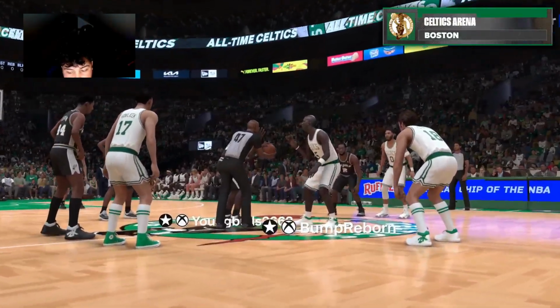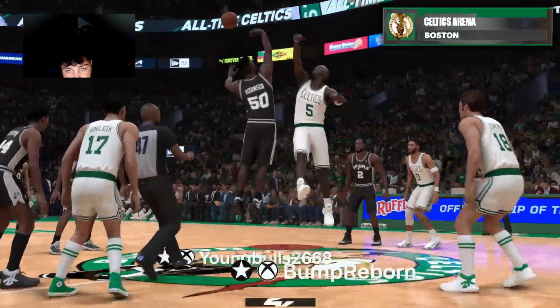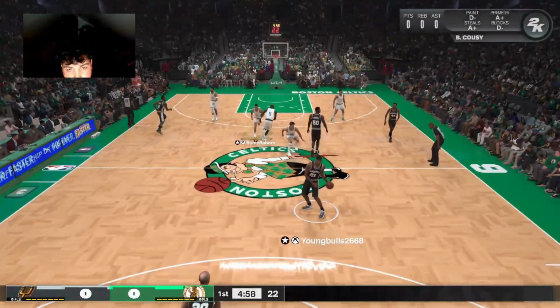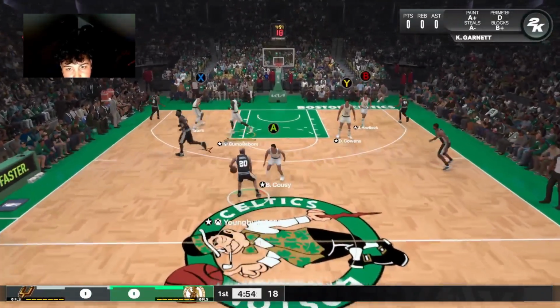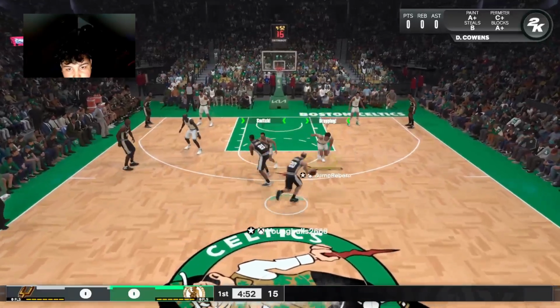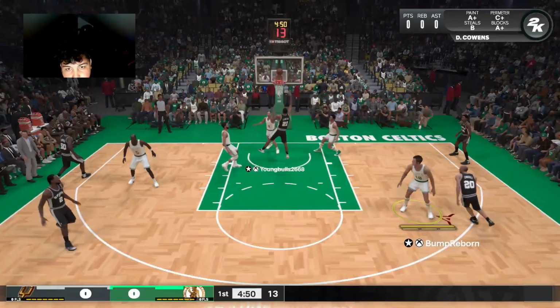With Greg Anthony and Hall of Famer Doris Burke, this is Kevin Harlan. And joining us on the sidelines, another Hall of Famer, David Aldridge. We've got the San Antonio Spurs taking on the Boston Celtics.